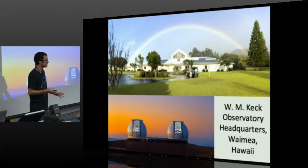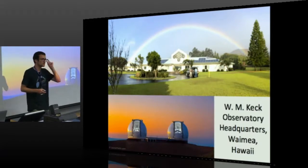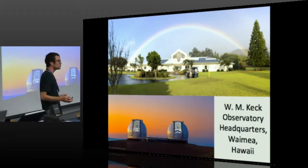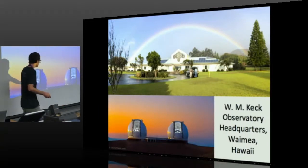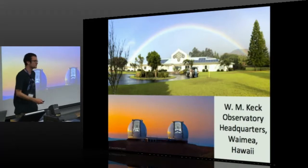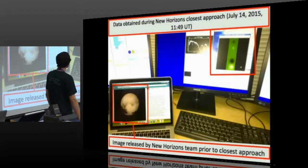So when I was looking at all the talks, I saw people were probably going to talk about how they went to really cool places. So I felt like I needed to represent the observational astronomers. I went to Hawaii last year for 50 days to get all this data. And I used Keck 1 to obtain this data. And one of the nights I was there was July 14th, 2015.